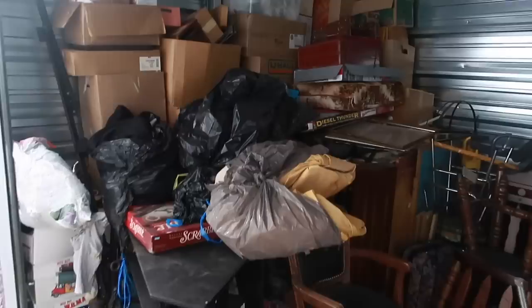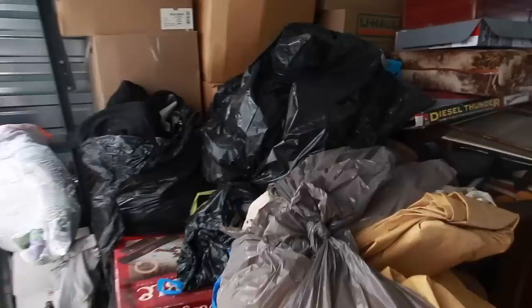So like I said, this is gonna be three trips, but we're gonna do two videos. In this video, I'm gonna go through maybe two or three of those boxes, see if the Diesel Thunder is in there. I'm gonna round out these garbage bags because these look like the clothes of the unit. And whatever I don't want, I might end up donating.